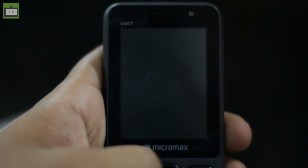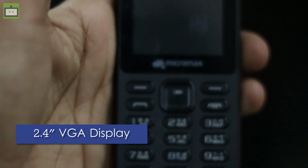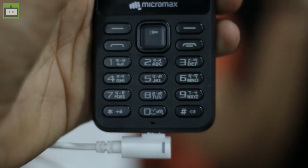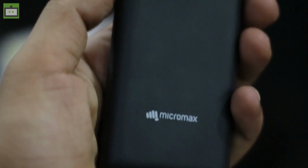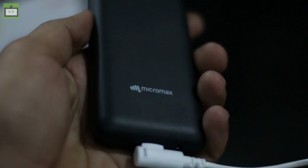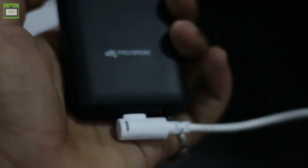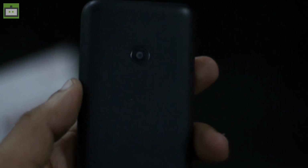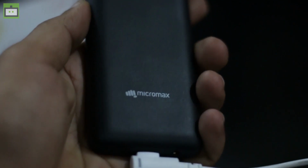Well, it comes in a really handy form factor. It has a 2.4-inch VGA screen. It gets a physical keypad. The device comes in a very practical size. It really fits well in your palms. I have small hands for that matter, not that I am shy of it. The keypad of the device has segregated keys, which means there are gaps in between keys filling up. The device gets a micro USB 2.0 port at the bottom edge along with the 3.5mm audio jack. A really handy and usable torch is placed on top, which is nothing but a small LED. The rear panel has nothing but the 2-megapixel camera and the Micromax branding at the bottom.